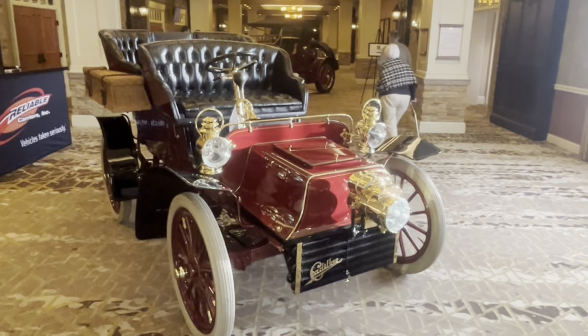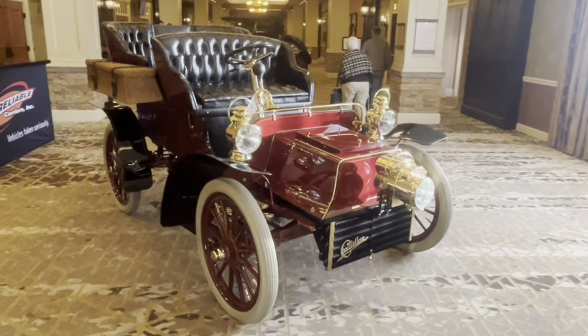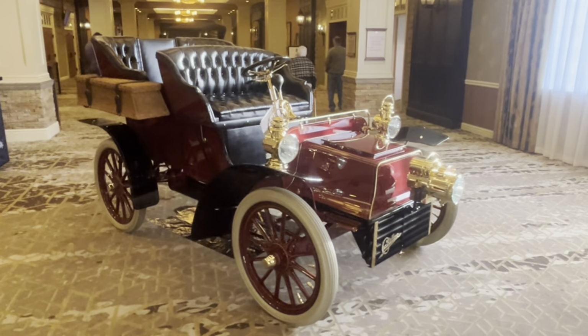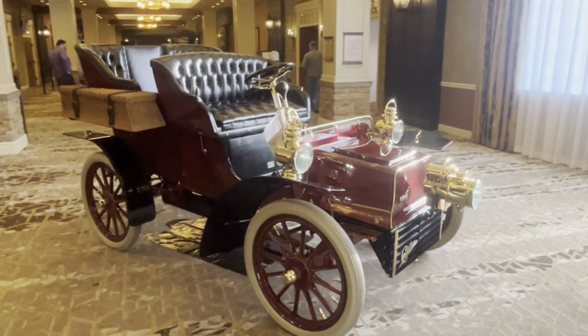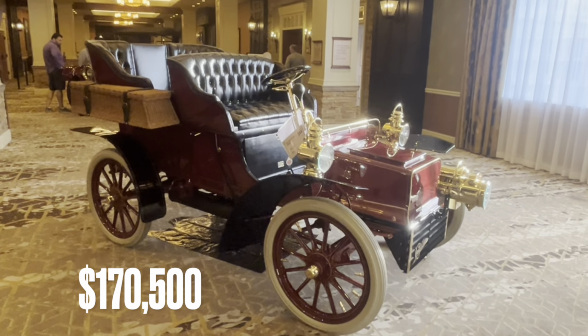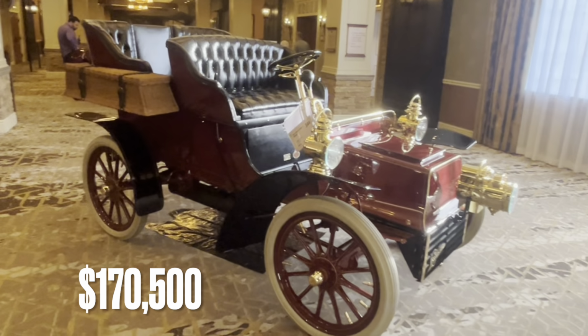All right, next up we have this beautiful 1904 Cadillac Model B Touring. This was originally owned by the mayor of Monterrey, Mexico, and stayed in his family until the 1990s. This car changed hands for $170,500.